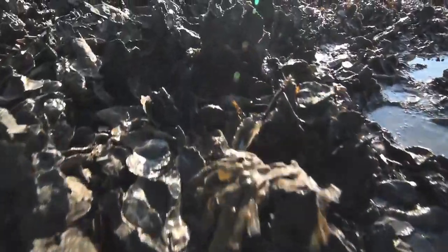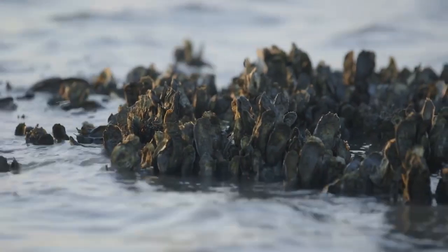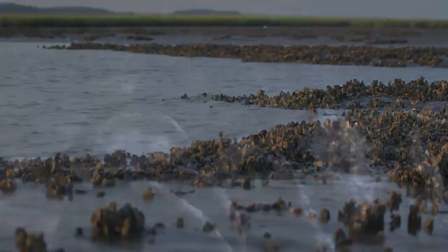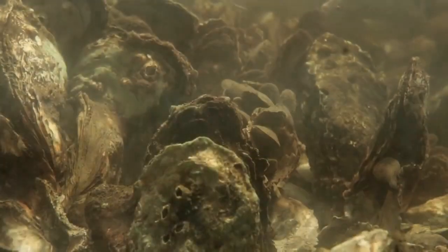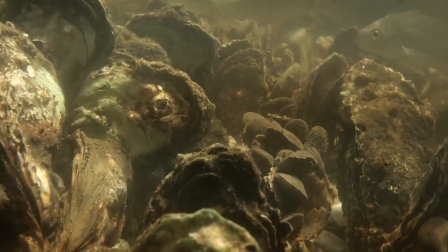Say hello to Crassostrea virginica, also known as the eastern oyster. These little creatures may not look like much, but they are essential to the Chesapeake Bay. They are a keystone species on which many other species largely depend, so their health is linked to the entire ecosystem.